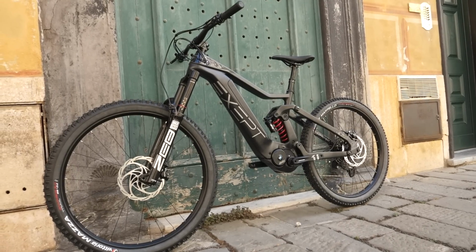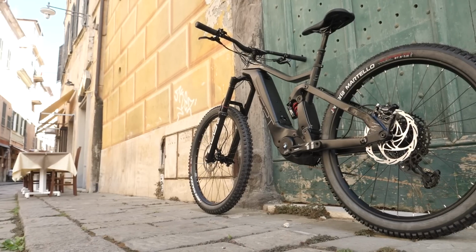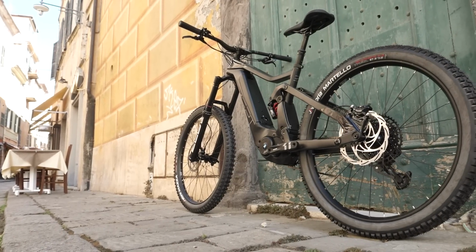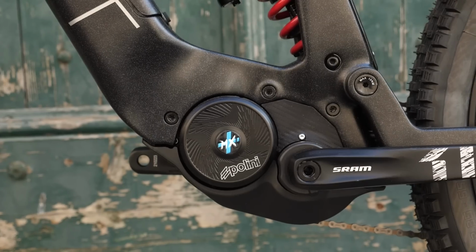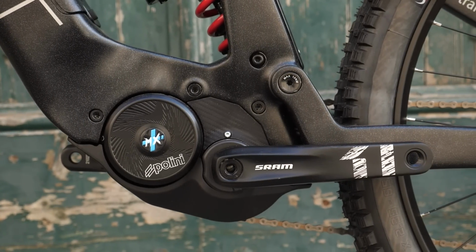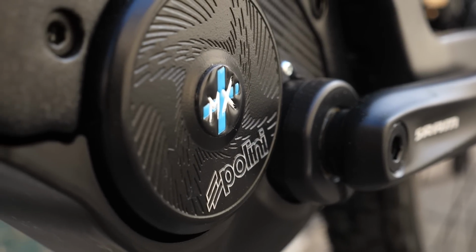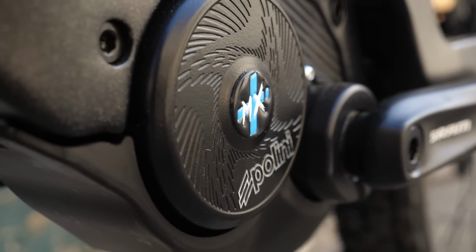This is the Exept Finale. It's got 180mm travel front, 170 rear, 3 sizes. And at the heart of this bike is the Polini motor. Now, I've been desperate to get my hands on an e-mountain bike with a Polini motor for years. So hopefully I'll be able to get out on the trails and ride this pretty soon.